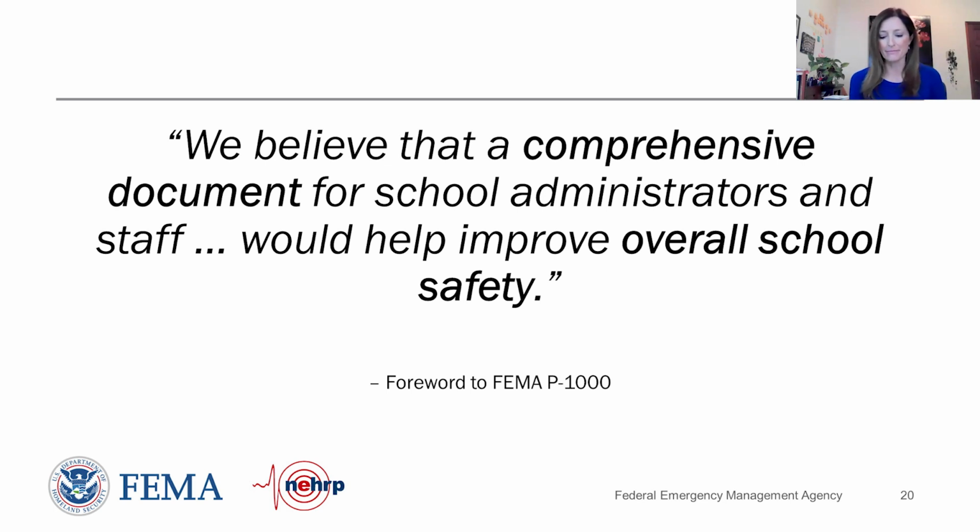There are many, many children in our nation who similarly are at risk to natural hazards. And again, we came together to develop this guidebook because we believe that a comprehensive document for school administrators and staff would help improve overall school safety. The guidebook provides both operational guidance, including what to do before, during, and after an event. And it also includes extensive information on physical protection. What can be done to a structure and facility to improve safety for students and staff?